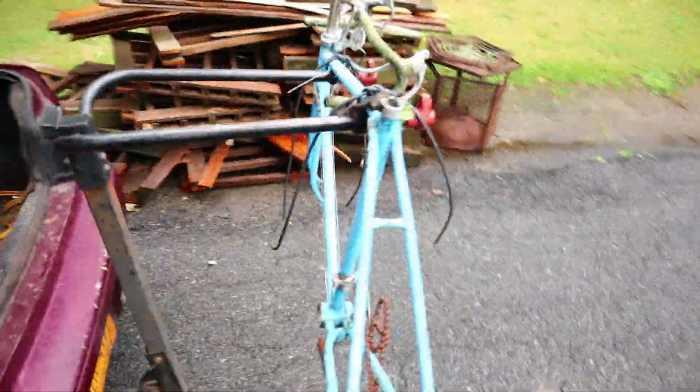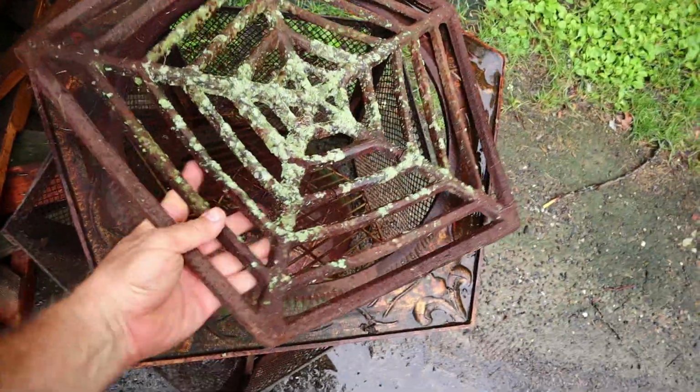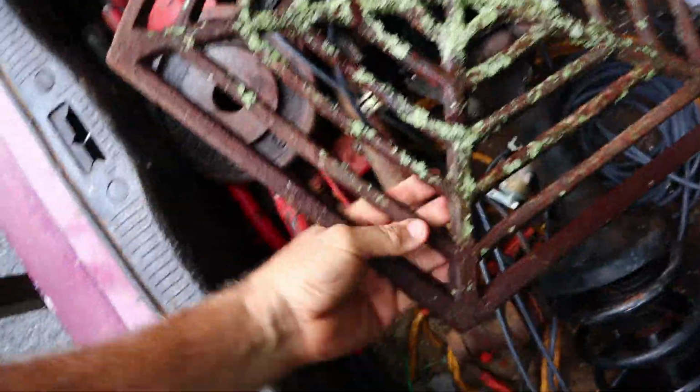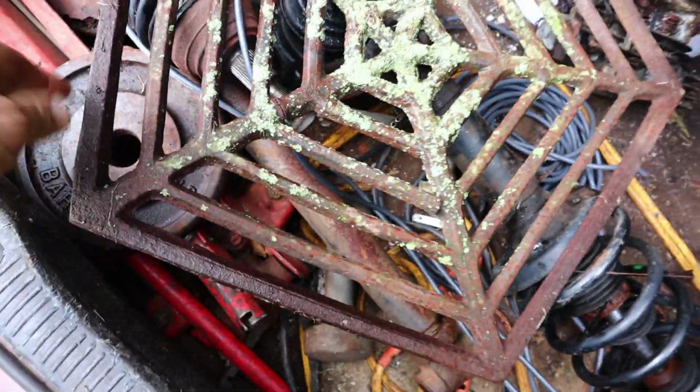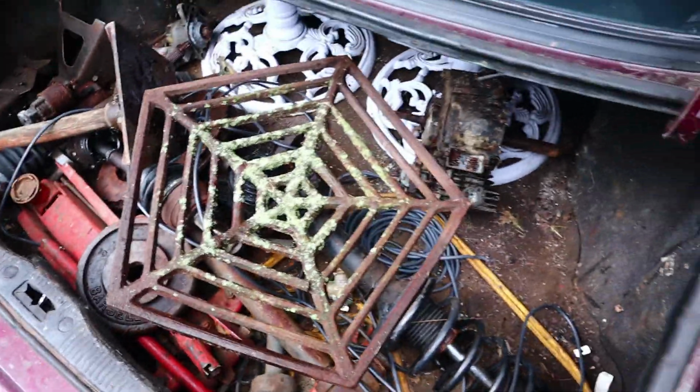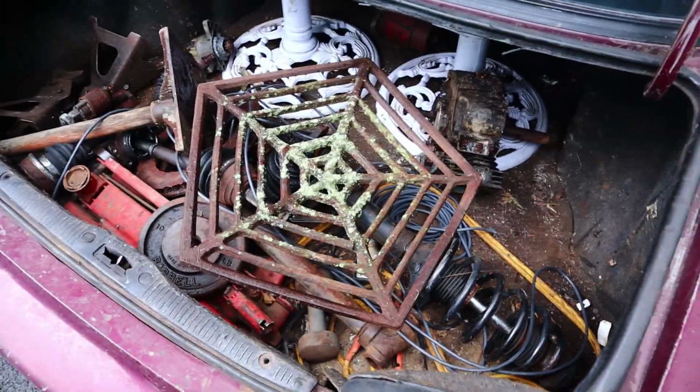You see weird stuff all the time doing this. Schwinn Varsity, that's not weird. But look at this. It's a cast iron spider web. A little bit broken. See, it's cracked right here and there. But I don't know. At the very least, it's worth $1 in scrap metal. And at the very most, maybe somebody would pay like 10 bucks for it as a thing.